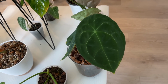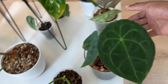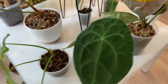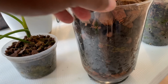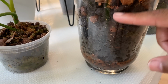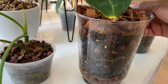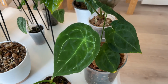Next to that, we have the Anthurium Forgetii dark form. This is the new leaf here. And it's pretty much a consistent grower. I have it growing in PHILO actually. I got this glass vessel from the dollar store. Look at the bottom with the water reservoir, and all of this is PHILO right here. And it seems to be doing just fine in that. Roots are growing, and we're all good. So yeah, I really love this Anthurium right here.